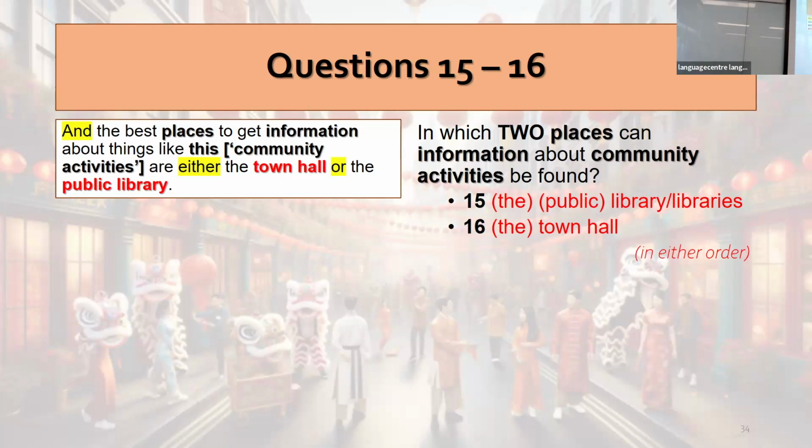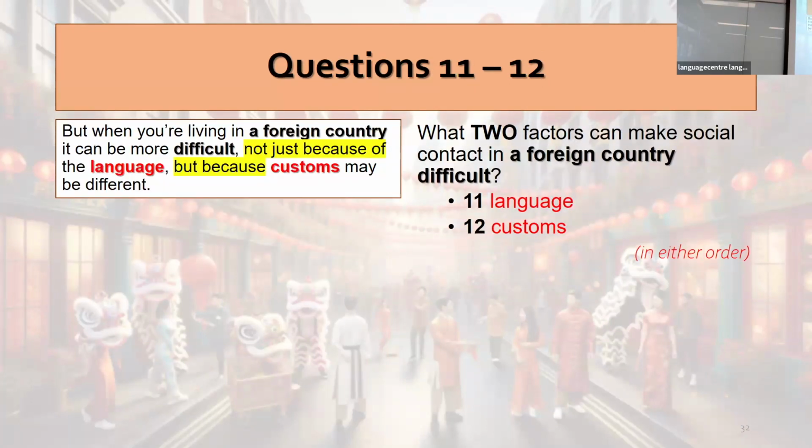Okay, so any question about this? No. Maybe we can do one more. We can look at one more. Sorry, someone. Okay, someone is asking whether in questions 11 and 12, do we have to add s for each answer?